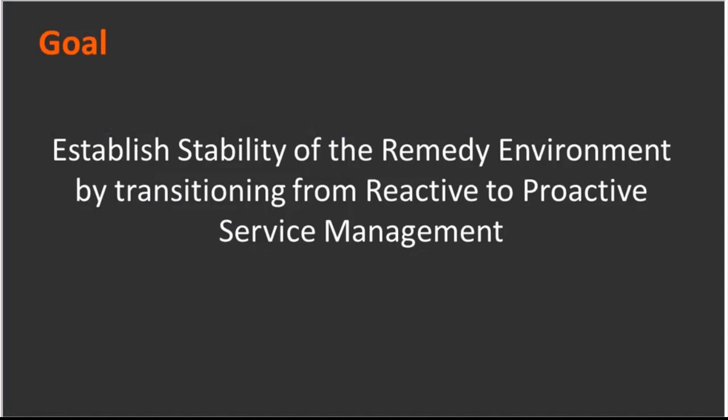So with that in mind, let's jump in and establish the goal right up front. The goal coming in was to establish stability in the Remedy environment. There were circumstances going on for a period of time where outages were happening in the environment. The team was in a very reactive mode. The way that they knew something was going on was a result of customers calling in saying some aspect of the system was down or they couldn't get into the environment. And then they would scramble and pull together and do a lot of great Herculean work to trace the issue, resolve it, and the system would come back up.